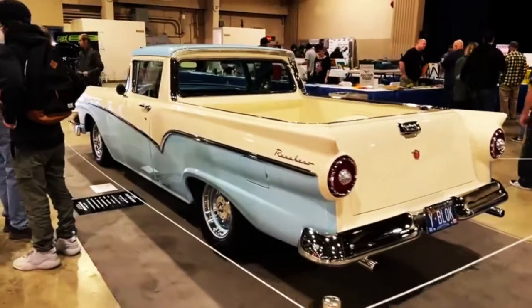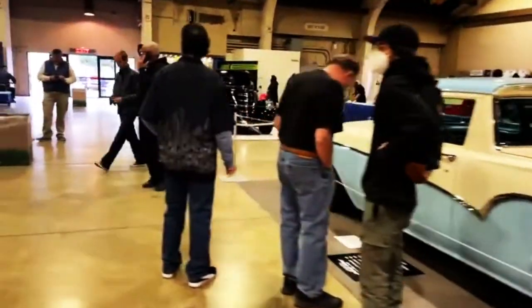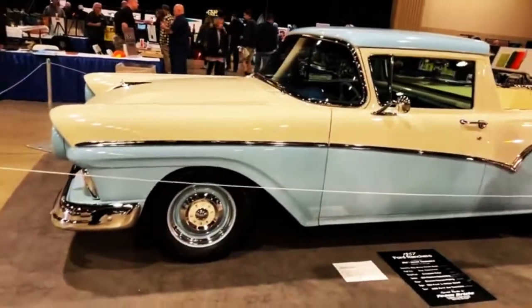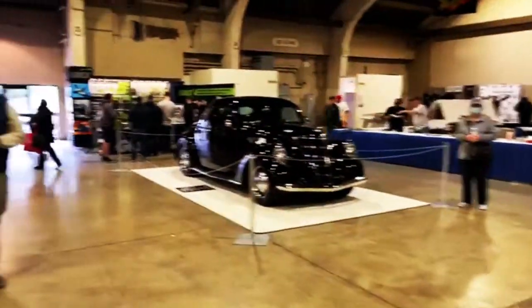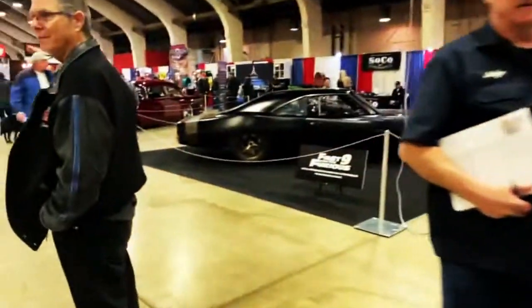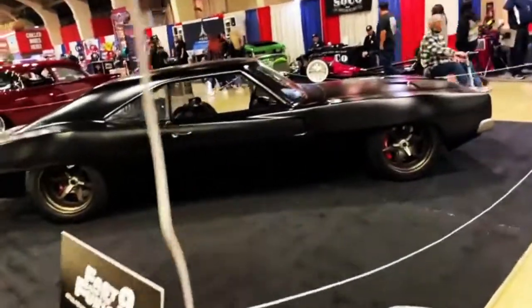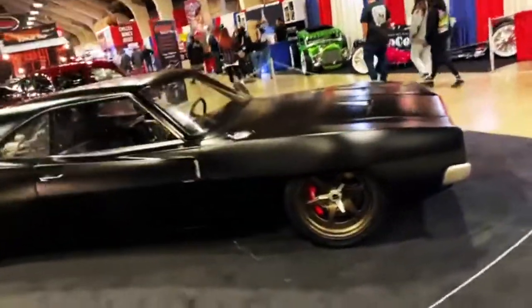Just like the car my friend lost at the Woolsey fires, Tom Ponunzio lost a beautiful wagon, the Ranchero. You guys remember that from a past episode quite some time ago. Here's one of the cars from Fast and Furious 9. Can you believe it? They've done 9 of these movies.